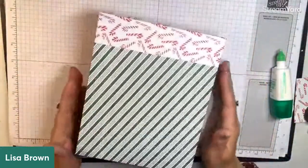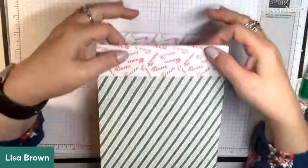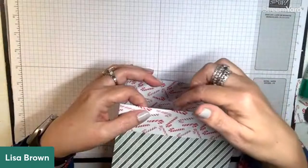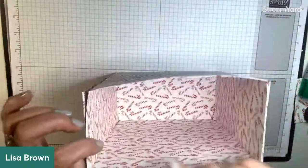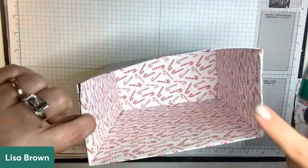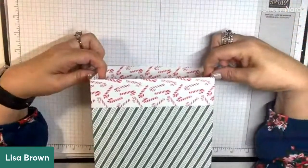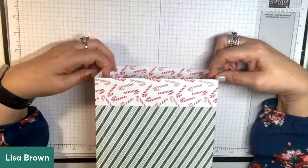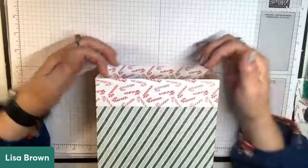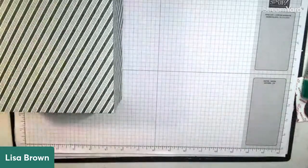So let me show you what I do for my handle. There are all different options, okay? You could use cardstock in one of these colors and go from here to here, okay? Make like a loop in here and attach it here. You could staple it or glue it. I'm going to punch my holes and put the ribbon. But let me show you what I'm going to do first.